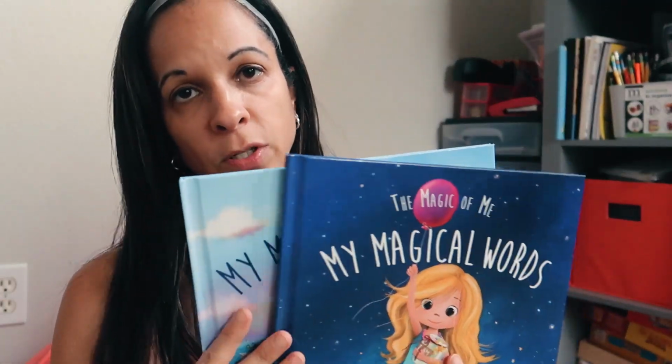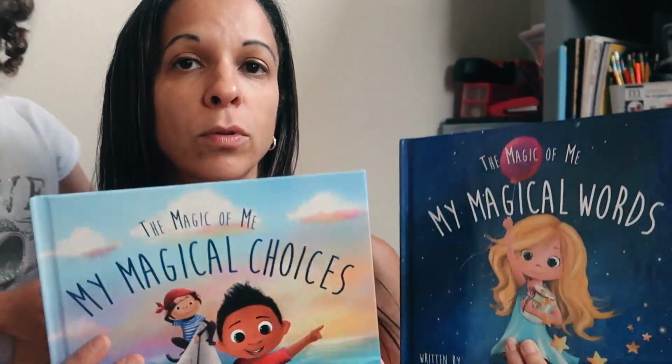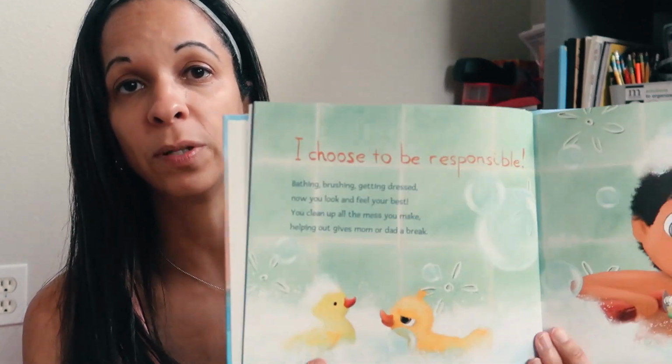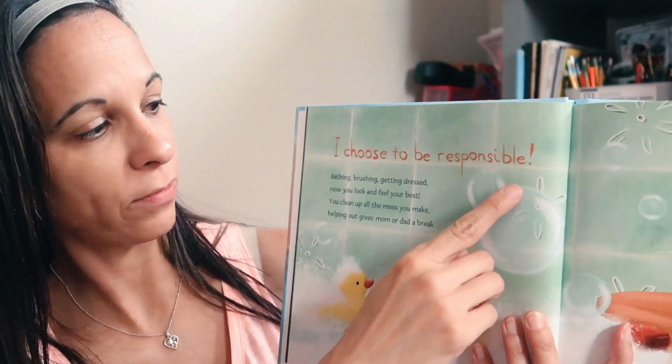Along with this, because we're going to be working on positive mindsets during our homeschool year, I got these for my kindergartner, but we're going to be doing all together. So it's the magic of my words, my magical words, and my magical choices. And inside these books, there are positive affirmations that they're going to repeat to themselves. So you have your positive affirmation, like I choose to be responsible.